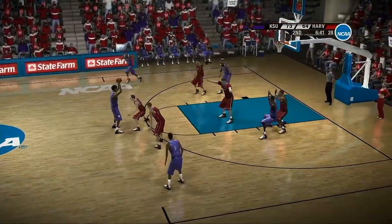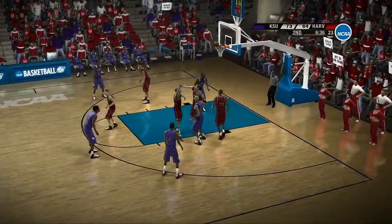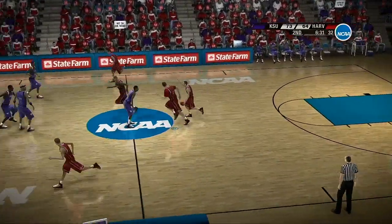Excellent spacing. That's so important to a good offensive set. It's even more important to have talented guards like they have. Yeah, that helps. Goes up for two. He gets the board.